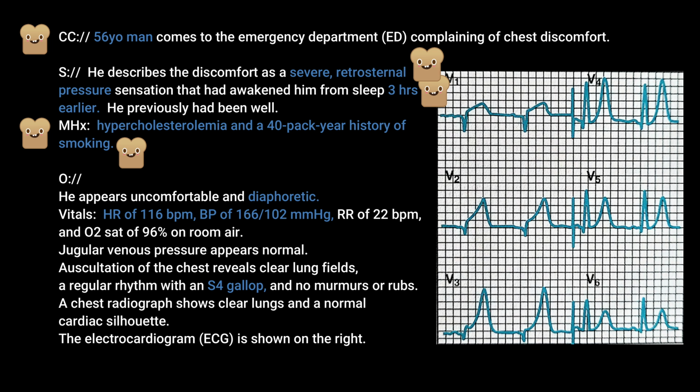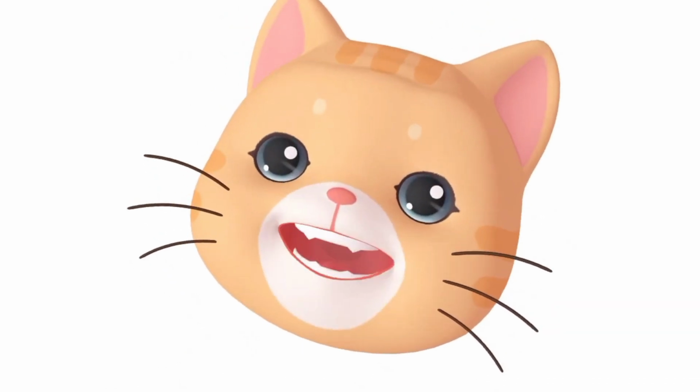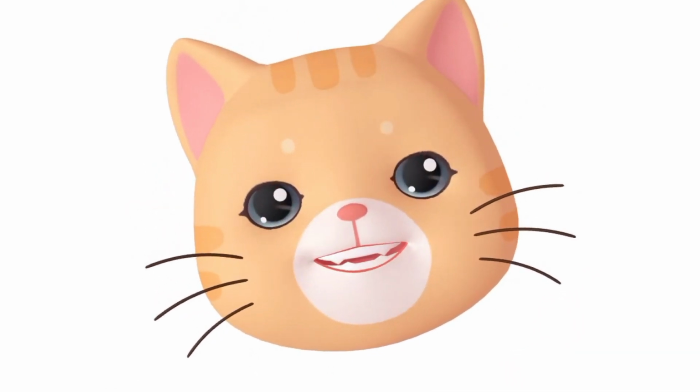Then his cardiac examination reveals an S4 gallop, which may be seen with myocardial ischemia because of relative non-compliance of the ischemic heart. His vitals reveal hypertension and tachycardia, and he is diaphoretic, which are all signs of sympathetic activation. Lastly, his ECG shows giant positive T waves, which are the earlier indications of an acute MI. Before we jump into talking about myocardial infarction, let's back it up and talk about acute coronary syndrome.